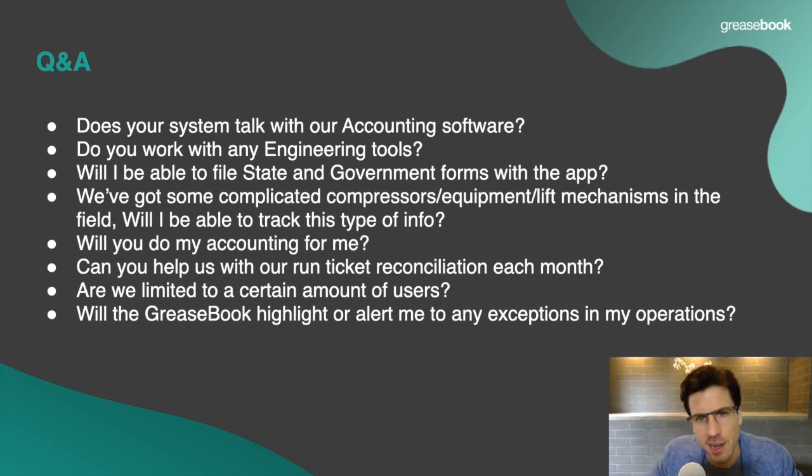Will I be able to file state and government forms with the app? Yes, we've got half a dozen or a dozen forms that we're producing automated already. If there's something we don't do, let us see it and we'll check it out. And our turnaround time is really quick. We're adding forms all the time. And there's a lot of efficiency to be gained by taking care of those forms automatically for you. We're constantly adding those to the system.